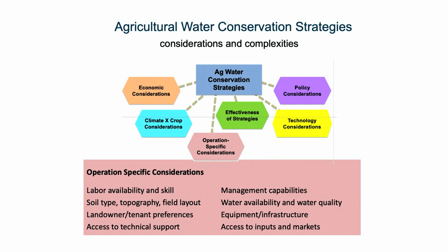And finally, operation-specific considerations, and there are a lot of them. A lot of times I will get landowners call me or producers call me, and they're asking questions. Should I adopt X technology? And I'll just start asking them a lot of questions. What's your water capacity? What's your soil? What's your field layout? What are your current limitations? Do you have the labor? Is it a labor issue? Is it a management issue?